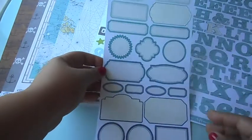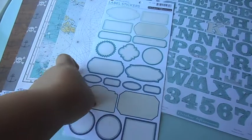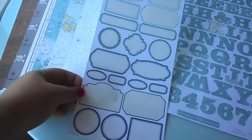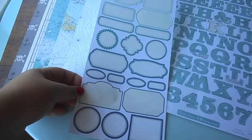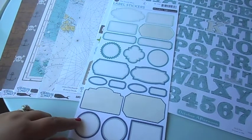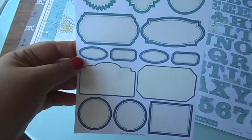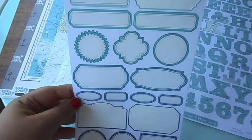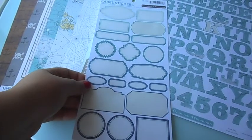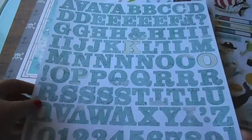Over here, we have another 6x12 sticker sheet. I love this sticker sheet. I've already gone ahead and used a couple of them. They were just calling out to me. But this is a really beautiful label sticker sheet, and it goes from a really pale blue at the top, almost white, all the way down to a really dark, bold navy. So you get that really cool ombre look. And if you use multiple labels on one layout, you can really utilize that ombre design on your page. I think that would be really, really pretty. So again, those are super versatile. You can use those on any layout.